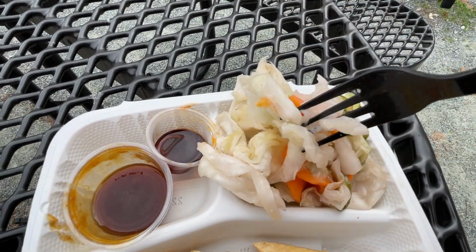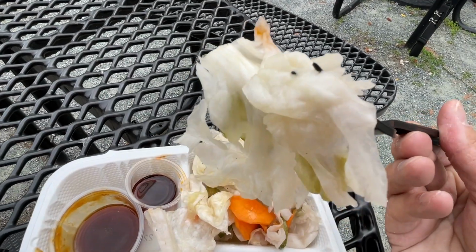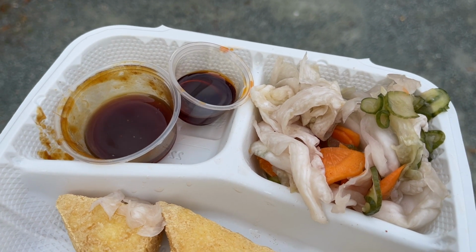Let me try some of these pickles. Ooh, it looks like big slabs of cabbage, pickled cabbage. Oh. Wow. It's sour and sweet. Wow. As you can imagine, it kind of cleanses your palate, gets that fried, crispy flavor out of your mouth.